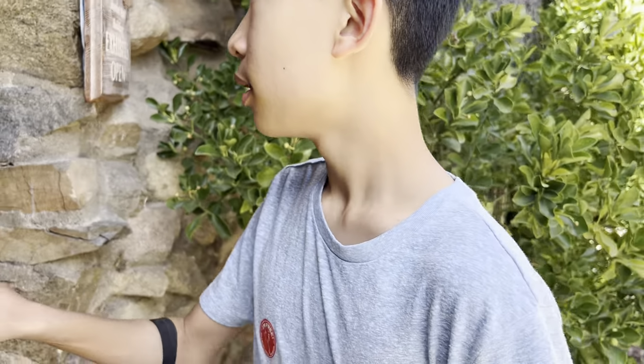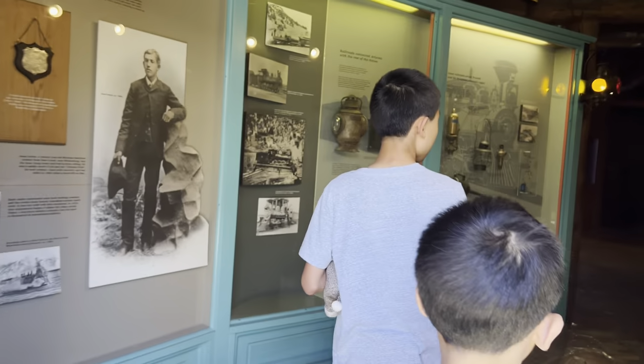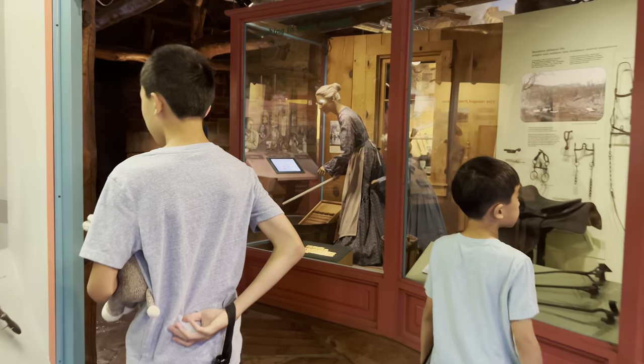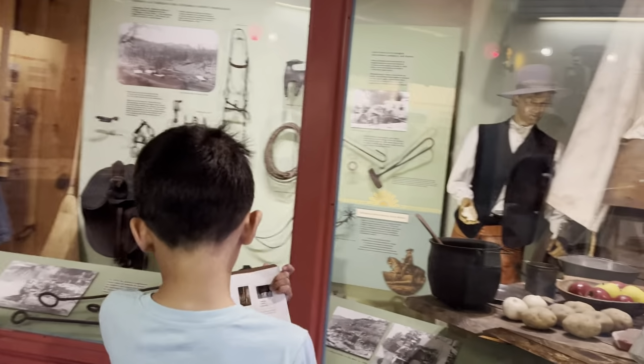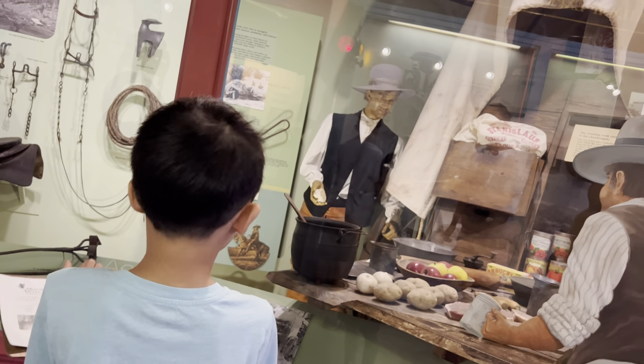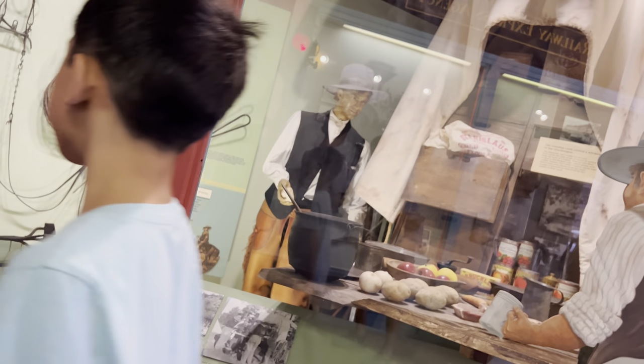Railway? Oh, did they have railways? Is that the wagon? Please don't tell me it isn't. Oh, it is. I found the chuck wagon. That's the last one.